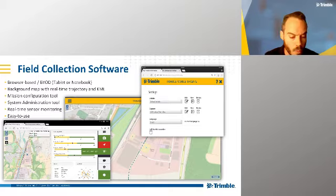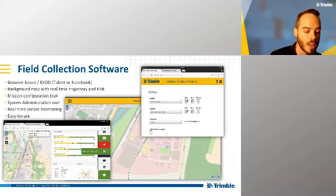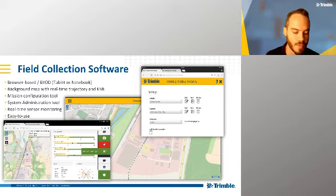Now, for all this advanced hardware, you also need some advanced capable software solutions. Here's a brief look at Trimble Mobile Imaging, which encompasses everything you should essentially be looking for in a field collection software. TMI is a simple browser-based interface that can be used with any device with a solid Wi-Fi connection. And it also has the ability to upload background maps and import KML files for project boundaries and/or survey control positions if you need them.